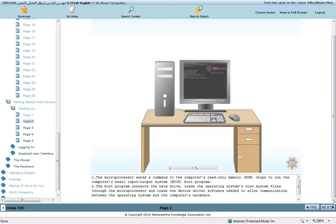The microprocessor sends a command to the computer's read-only memory ROM chips to run the computer's basic input and output system, that is BIOS, boot program. The boot program connects the hard drive, loads the operating system's core system files through the microprocessor and loads the device driver software needed to allow communication between the operating system and the computer's hardware.